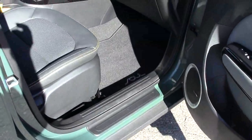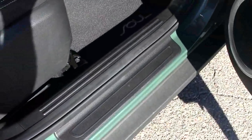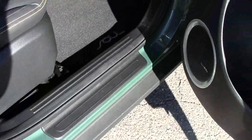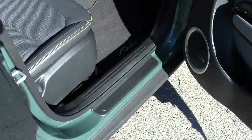The only real beef I had with the Kia in regards to the interior is this lower body panel under here. Some people call them rocker panels. Way too wide. This here is unnecessary, which means every time you step out of the vehicle you're rubbing your pants legs on the outside bodywork. And when you rub your pants leg on the outside bodywork, you're getting mud and dirt on your pants. If you live in an area where it rains and there's lots of mud and dirt on the road, you're going to have to keep this car very, very clean or your pants will be very, very dirty.